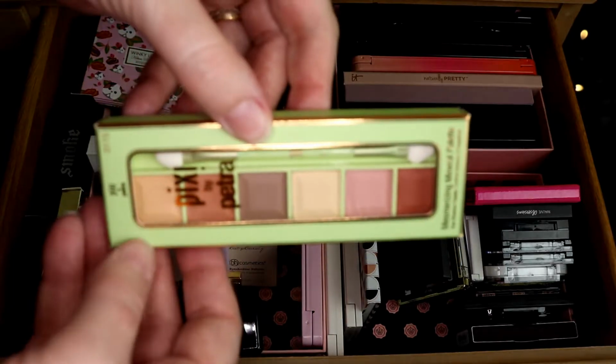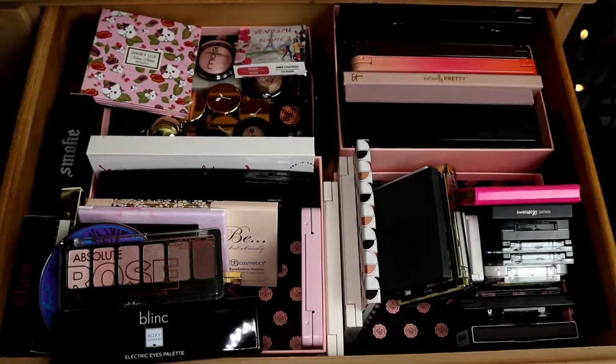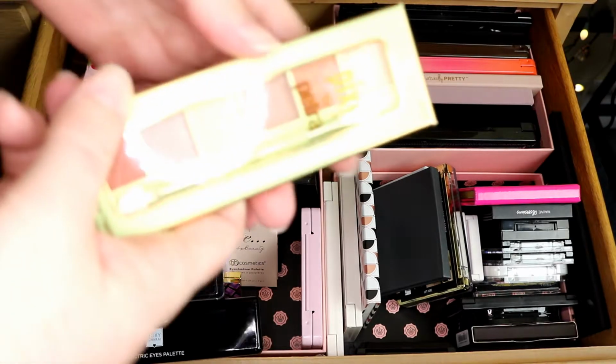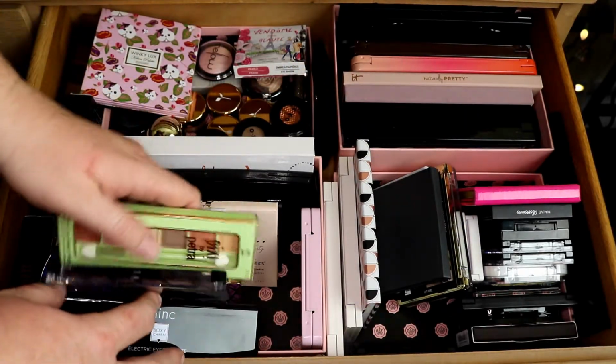I just like the shades in it. I thought they were pretty. So I have not used that yet. This is actually all matte. Yes, it's all matte. This is the Sunset Mattes palette. So I did like them. I thought they were pretty. Alright.